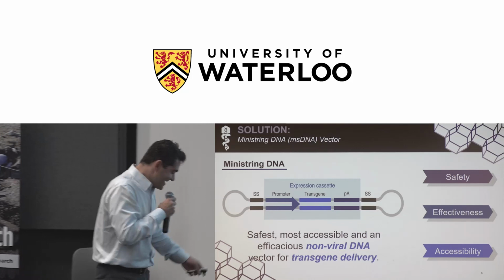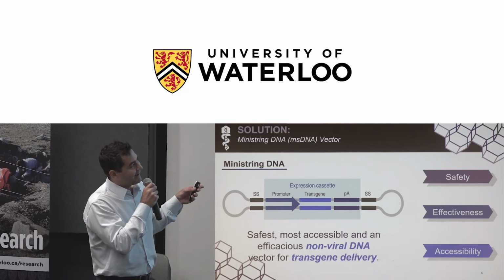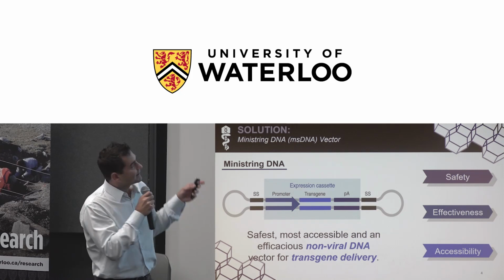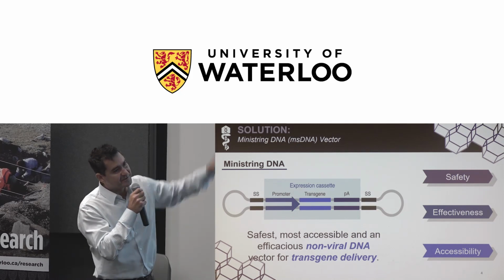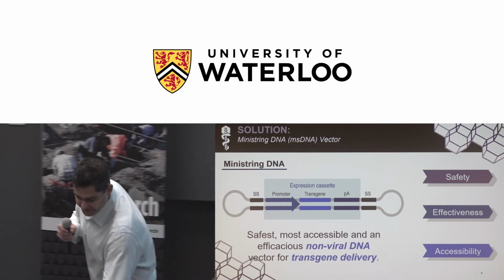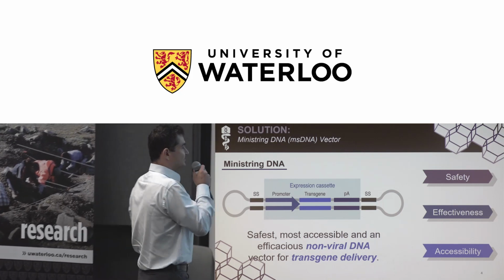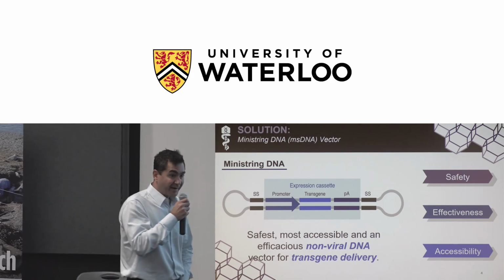It's funny, when I look at this, this is the actual vector that we produce. The most important part of this vector is the little SS sites on the two ends. That's what allows for its production, and also allows for nuclear translocation and all of the enhancements that we see with it, and it's also very important in the actual topology that's generated by that system.